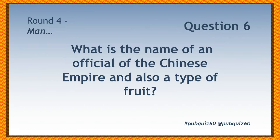What is the name of an official of the Chinese Empire and also a type of fruit?